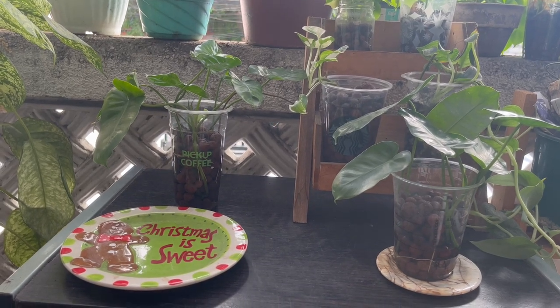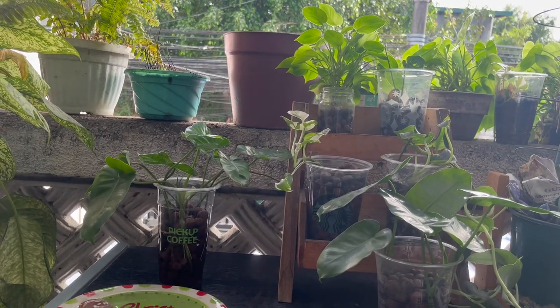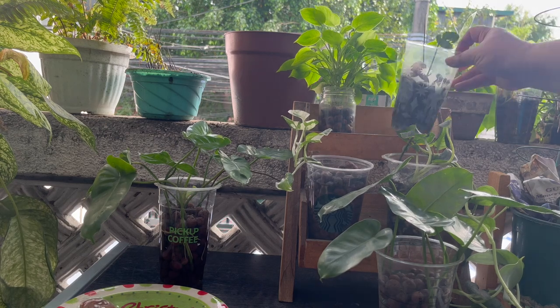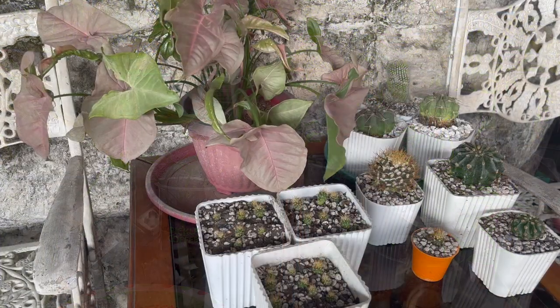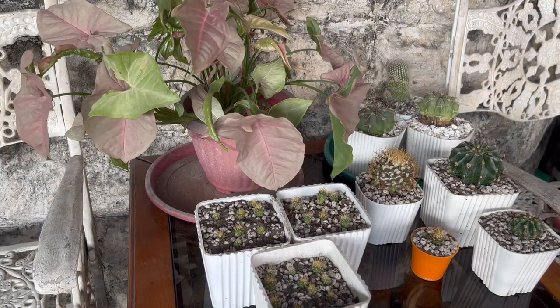So I am actually planting here, not in this planting table kasi madumi pa siya. There's a lot of plants on top of the planting table or the table for planting. Since it's a Sunday, later tonight we'll be watering our cactus.